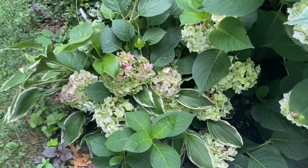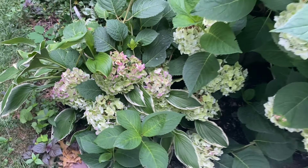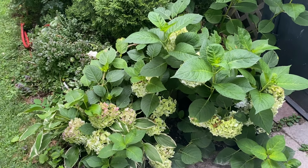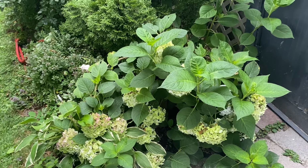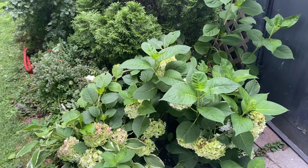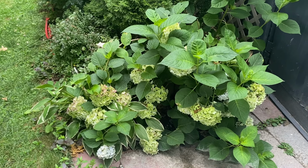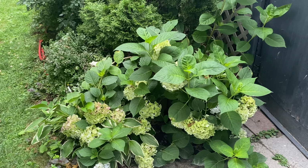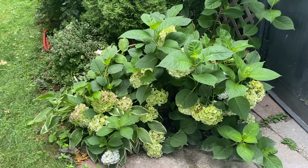It's going through, and it's changed color here. It's going through this change for the fall, and I can also see some new stems coming up as well. So this one, I need to propagate some more of this, because now I realize how much I love this one, and you're going to see it throughout the garden, this particular hydrangea.